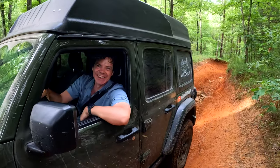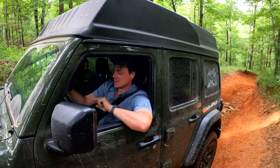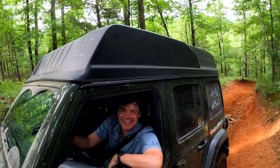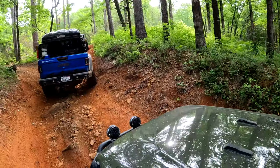Is that the most off-camber you've ever been? Yeah. It was 31 degrees on my dash. 31? Yeah. I kept wanting to flip to it. I was like, no. My steering wheel was upside down. I was like, okay, which way do I push the buttons? That was great. And now we've got some mega deep rut up here.